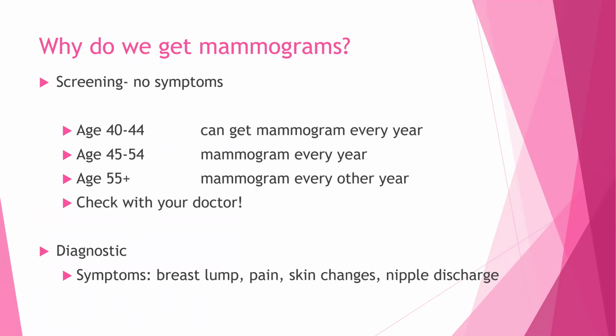Why do we get mammograms? There are two main reasons people get mammograms. Typically, women ages 40 and above get screening mammograms every 1 to 2 years, depending on your age, risk factors such as family history of breast or ovarian cancer, and your personal health history.